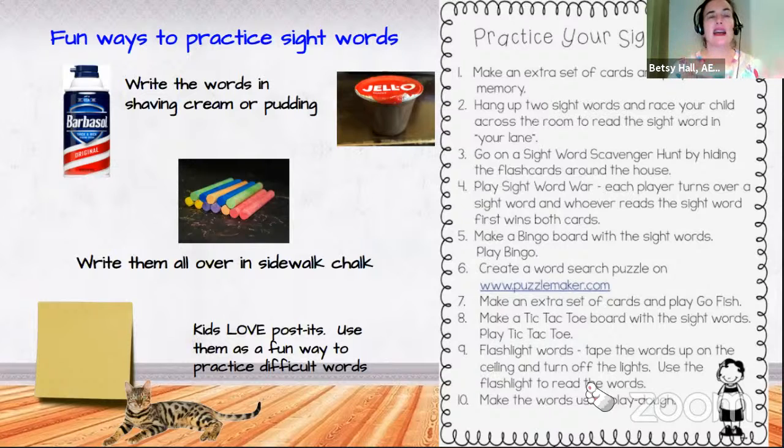Find a magazine, have them cut out pictures of things that start with that sound, and put together a sound tub. Kids love this. The older kids, when I'm in the classroom, the kids who are way beyond learning their letter names and sounds still want to play with my sound tubs. So that's another fun way to practice.